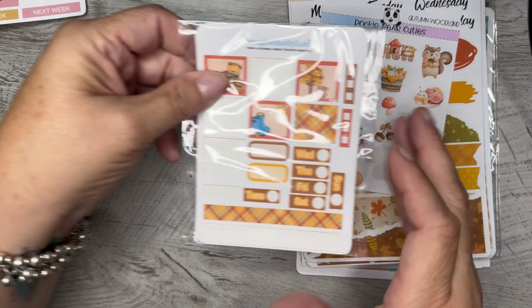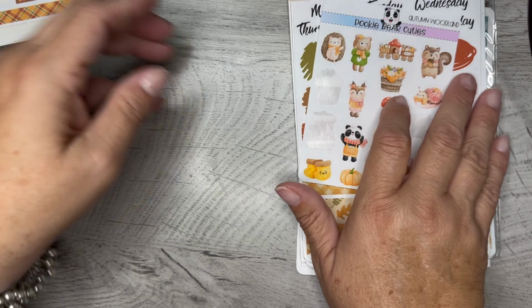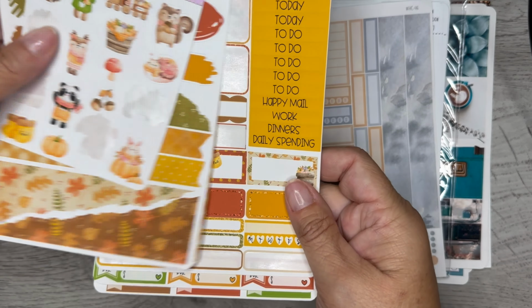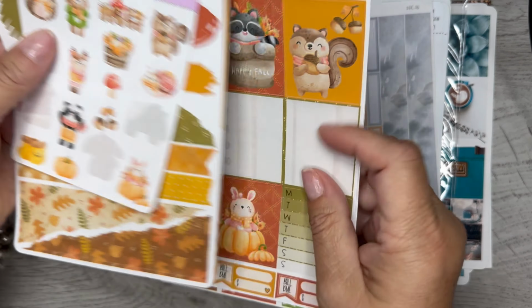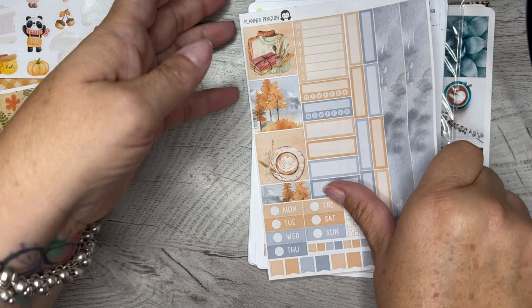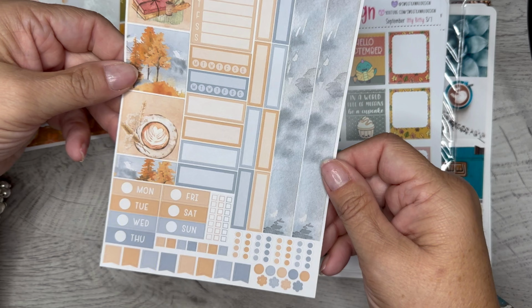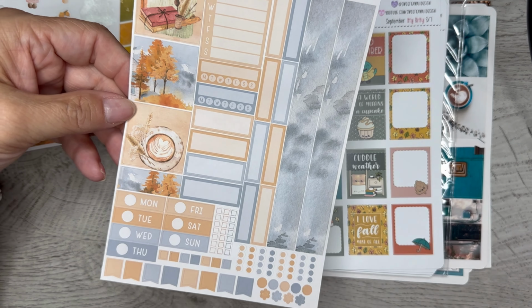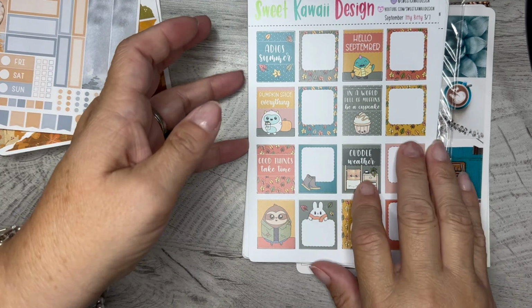And then I have this one from Imagine That by Lori. I have this one from Pookie Bear Cuties, which I love the little critters. So that will be cute. Whew, that just smells so bad. This is a page from Planner Penguin and I thought this might be cute to use. I might incorporate it with some of the washi perhaps, I don't know.